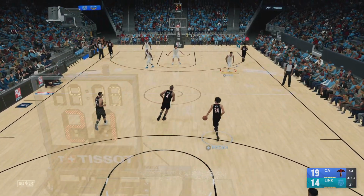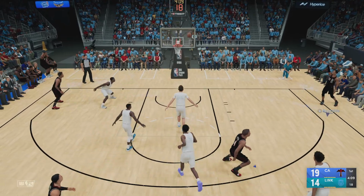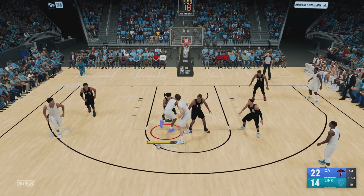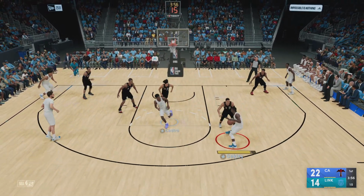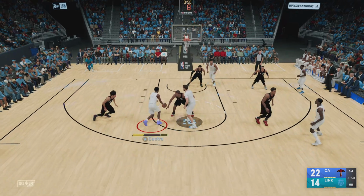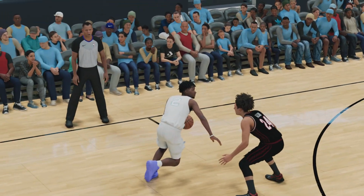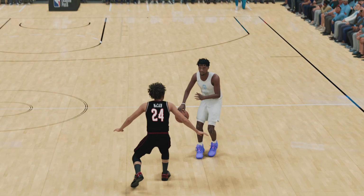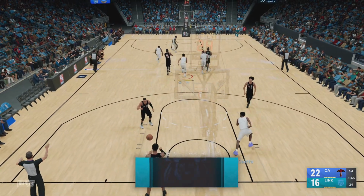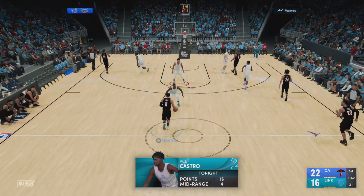Hey, kept it simple. No reason to get fancy right now. Yeah, he's just looking to find shots and produce for his team. They're getting torched on the perimeter. Four of the last five buckets have been threes. Pass to Oakley. Good! Now for 11 on the night. The defense kind of opened up for him, and he took full advantage.